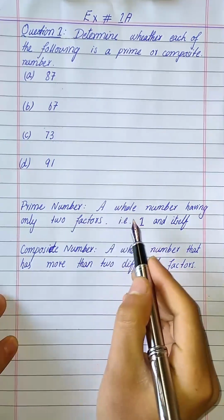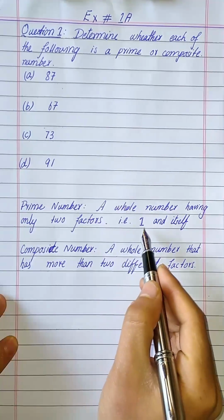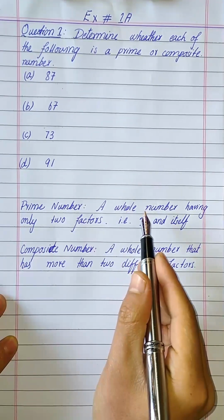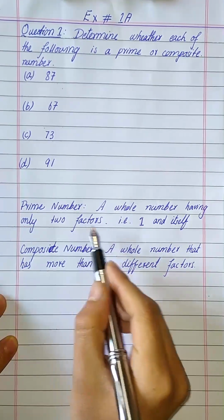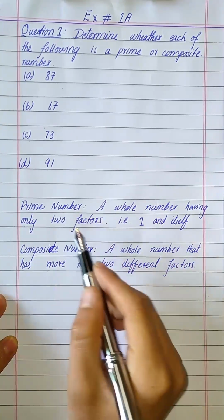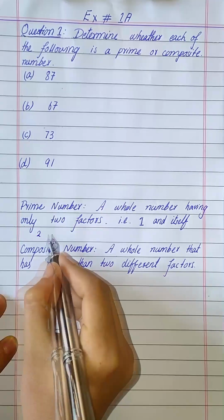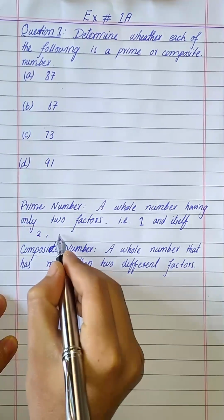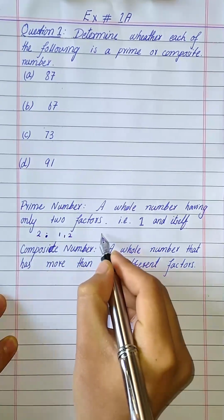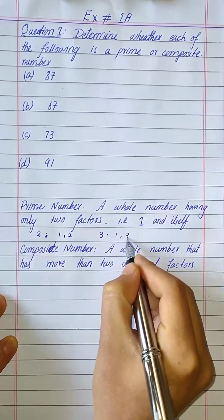A prime number is a whole number having only two factors, that is 1 and itself. So those whole numbers which have only two factors, 1 and the number itself, are called prime numbers. We can see that 2 is a prime since 2 has only two factors, which are 1 and 2. Another example of a prime is 3. 3 has factors of 1 and 3 itself.